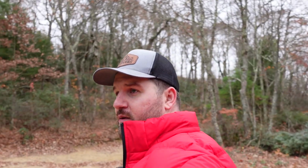The elastic on the wristbands, on the waist, the zippers, and just the overall construction of the fabric itself is really, really good. So I'm super pleased with that. But anyway, just wanted to show you guys how that looks with the hood taken off. This is the way I'm gonna be wearing it most of the time, unless I feel like I'm gonna need to go somewhere that requires a hood. But anyway, back to the rest of the video.